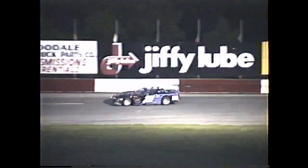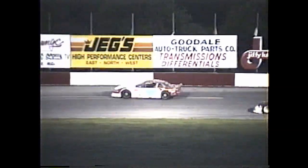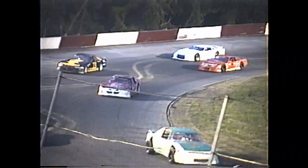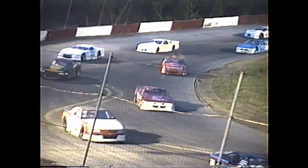Feature event. First in car 02 is Charlie Osborne, alongside in 29, Bob Justice. The second row, car number 20, it's Mike Brown. And in car 98, Mike Rush. In row number 3, car 0 is Donnie Zero Hill. And beside him, the feature winner from the last 2 weeks, Randy Sword.